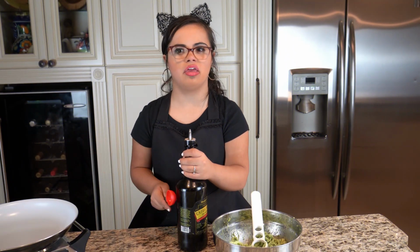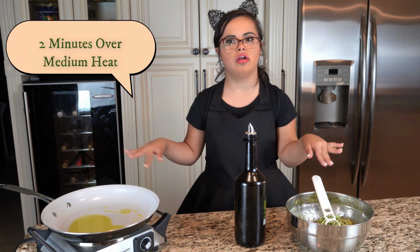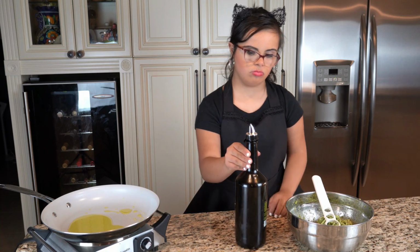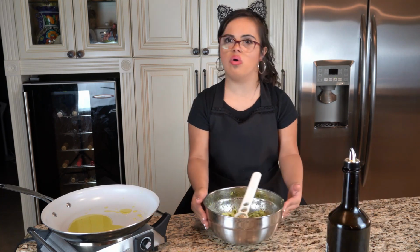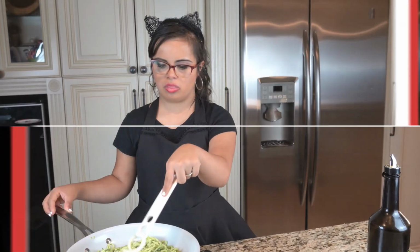Now we're going to saute our zoodles. Cook these over medium heat for 2 minutes. Now we're going to get our pesto and put it in our pan. It's important not to overcook them. They're going to get mushy, and I like mushy zoodles.